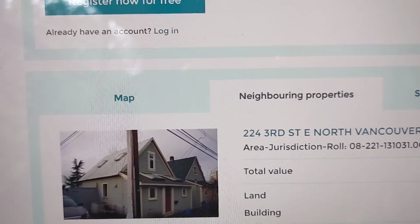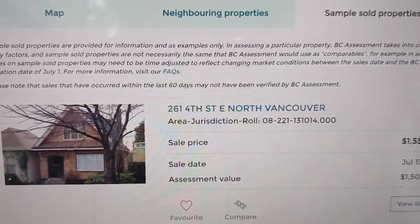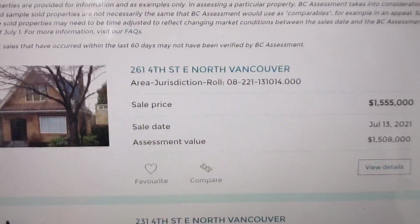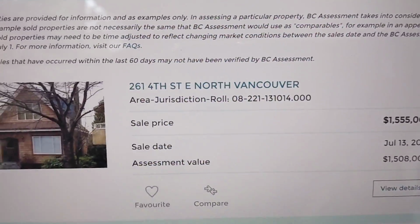And then what's really great about the BC Assessment site is that you can get sample sold properties, and this is available to the public. Not as up to date as what you can get from a realtor, but at least this can give you a bird's eye view of what's going on in the market. So what you want to look for here is if properties are selling below, above, or close to assessment price.